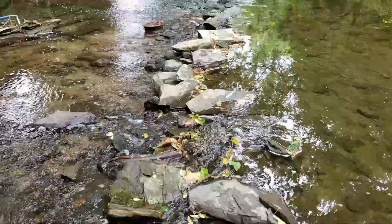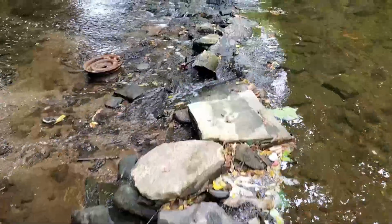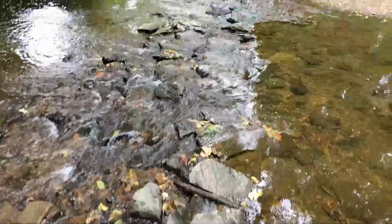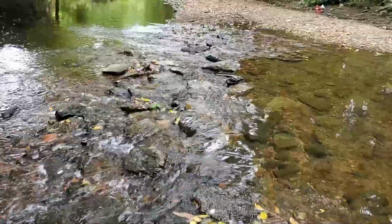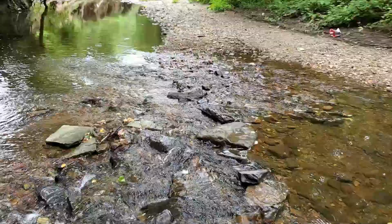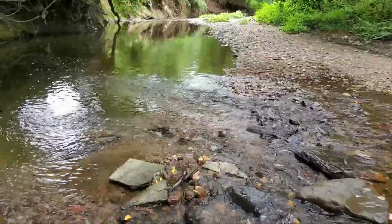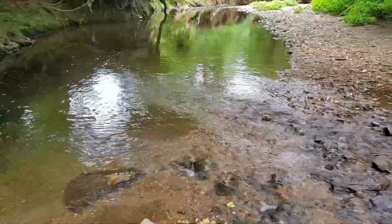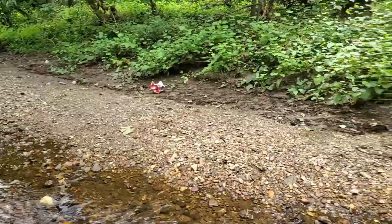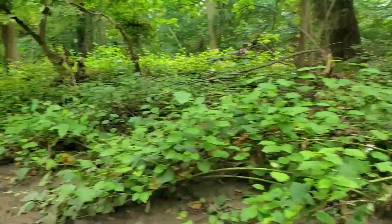So far, so good, but we already knew all these rocks were stable. There's just a few up here that aren't. I think they're more so towards the end there. Almost. That one rock was really slippery. Alright, I think we got it. Stepped in the water a little bit. That's alright.